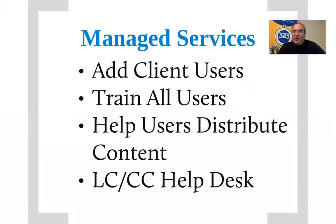Extremely simple user interface. We also offer our managed services to help you get everything set up, to get users into the system if you decide to do a Matterhorn instance. And then we also help with generating those USB keys and with all the training requirements that you'd need for a project.